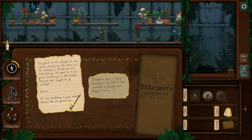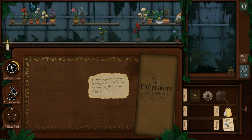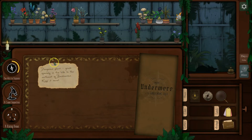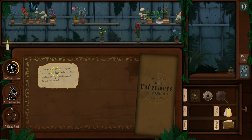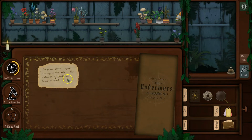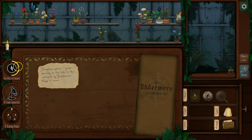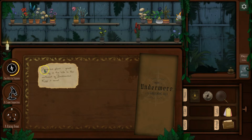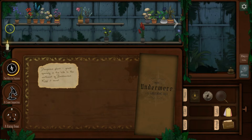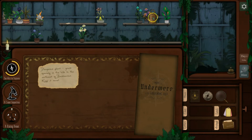Now, this has now got a tick on it, which means it's done. So we can move that over to the archive. But we also have one more note here. A dangerous plant grows sparsely in the hills to the northeast of Backbarrow. Keep it secret. Now, we haven't got this filled up yet, which means we're not allowed to hop on the map and travel. But there's a clever way to fill up your compass, and that is by watering your plants. So here we have a watering can.